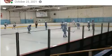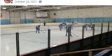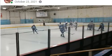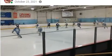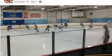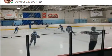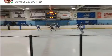So the faceoff will be deep in the Sharks zone. Sharks change a couple players. White wins the faceoff again. 74 takes it behind the net. Over to 37. 37 cross ice, almost intercepted by 61. That was a dangerous pass.